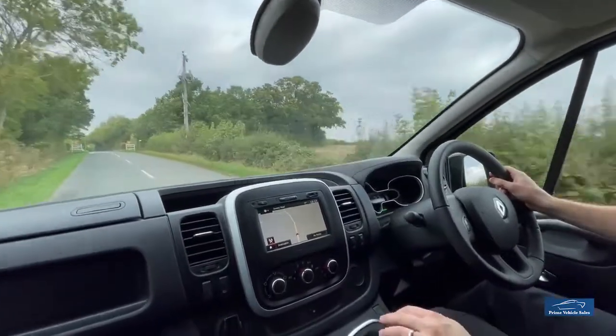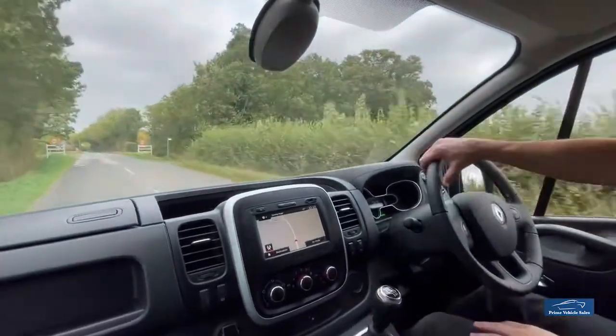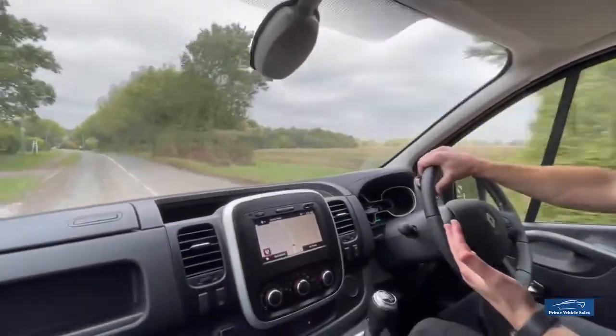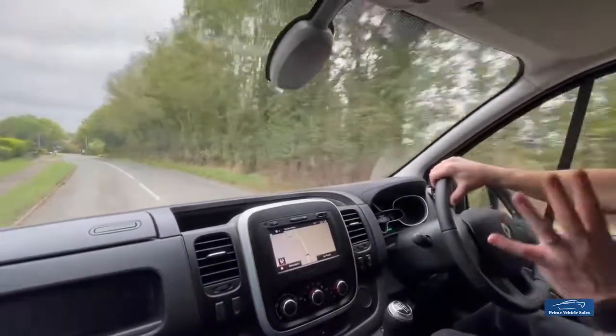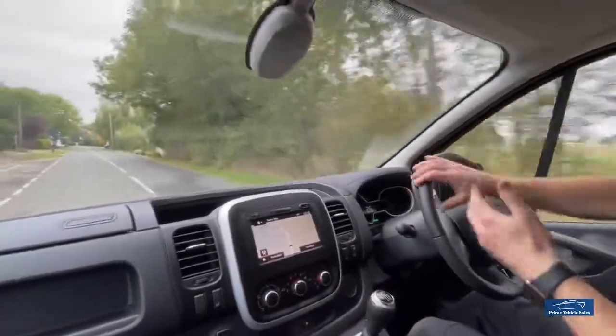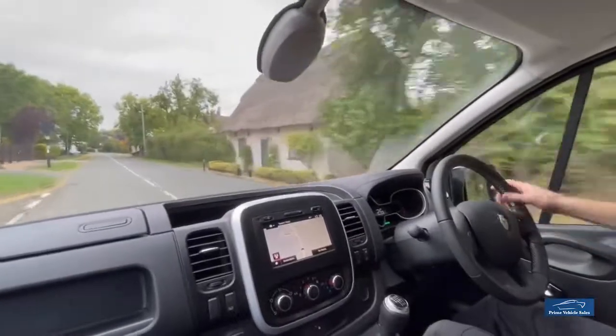So, as hopefully you will have already seen from looking at the images, it's a fantastic looking van. Still under the balance of manufacturer's warranty as well. So, you know, it's superb. It's a great van. Fantastic. I'd like to keep it. I really would. I think it looks great.